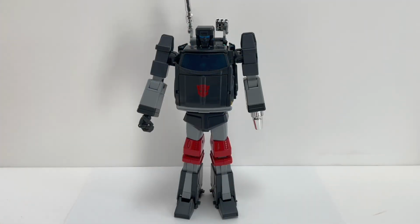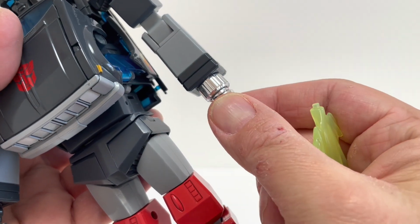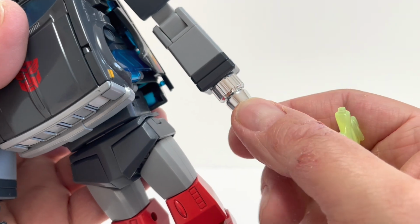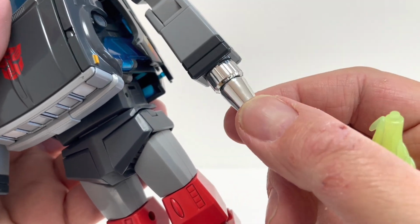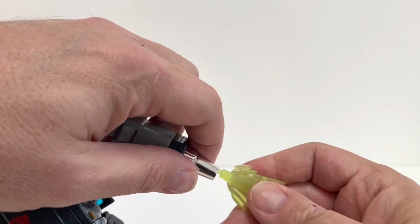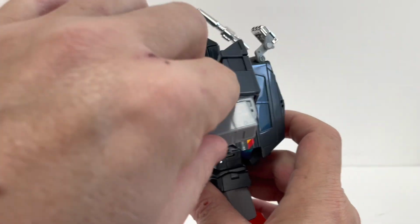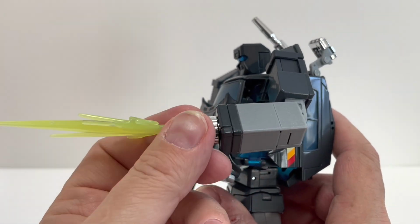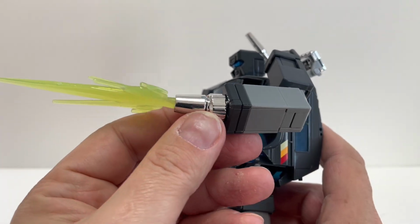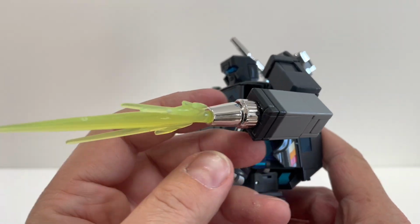Okay, first accessory we'll take a look at is his blast effect, and that can easily just fit on the nozzle here. This actually does pop out a little bit, it goes in and out. And there's actually a little bit of articulation on the hose part. But for the most part, you can just plug in the blast effect like so, and you can have him spraying away whatever this gunk is supposed to be. I think it might have been from a TV episode there. I'm not sure which one, but anyways, he can spray there with the blast effect.